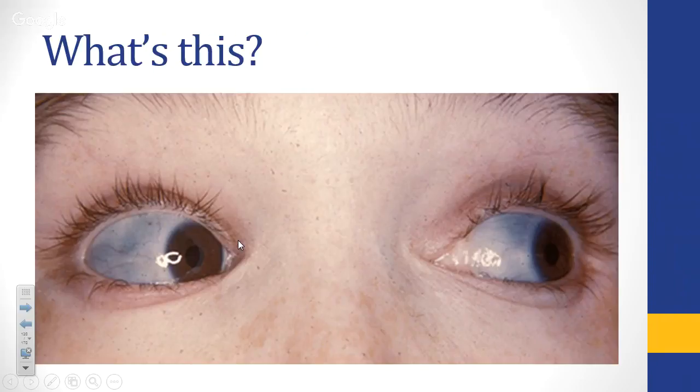Anyone know what this is? This is like a factoid that you'll never see in your life, but comes up on your bio. Yeah, good. Osteogenesis imperfecta gives you blue sclera.